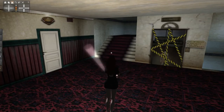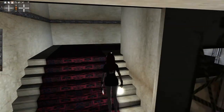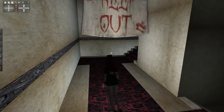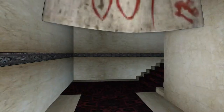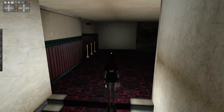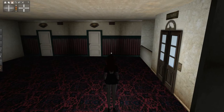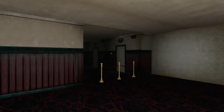All right then, let's go ahead and continue heading up. The banner says keep out. That means keep going. And this is the last floor here.